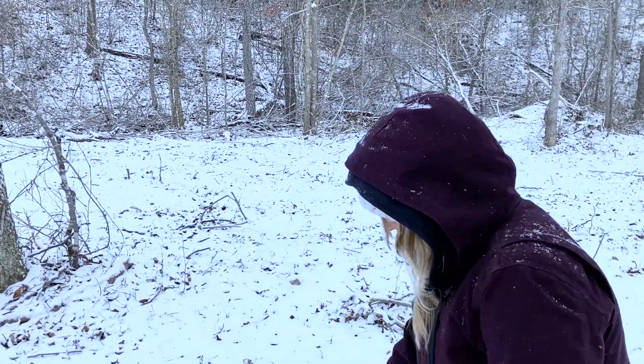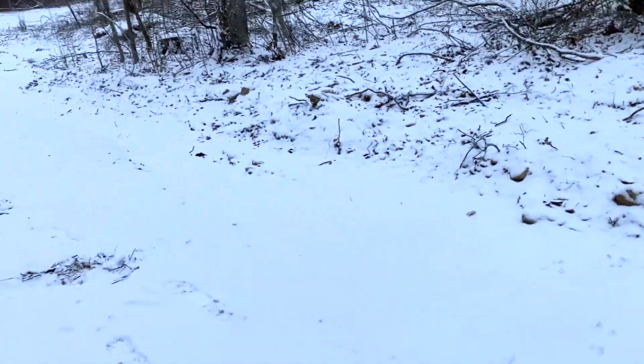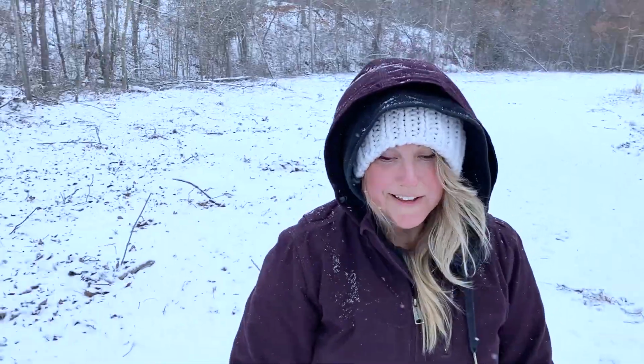What'd you find? Rabbit tracks. All right, so there's nature nuggets out here. You can see the rabbit tracks going that direction, and coming back this way. And then there's another set of tracks going that direction. So there are nature nuggets out here.